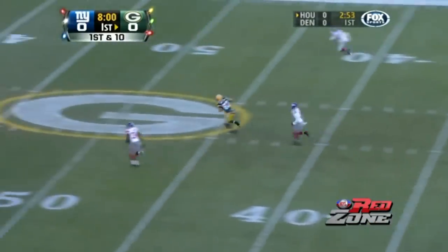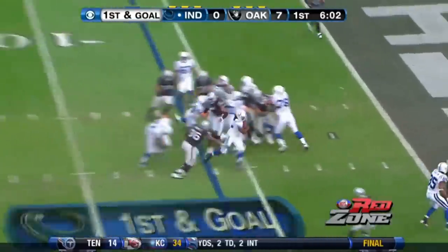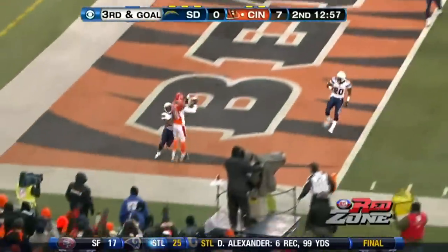Rodgers, time over the middle. Jordy Nelson. Touchdown. Green. Foster. He's in. First goal, a dive. Right side. Touchdown. Hasselbeck says, I'm going to jump. Throws. Palmer into the corner of the end zone.